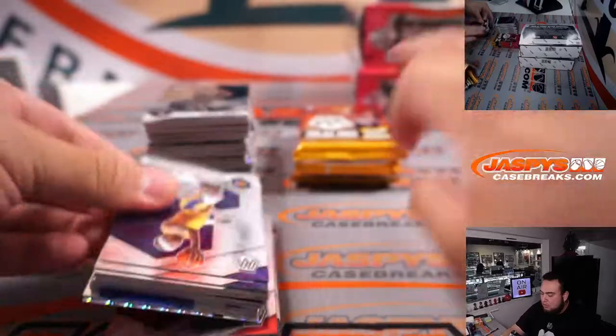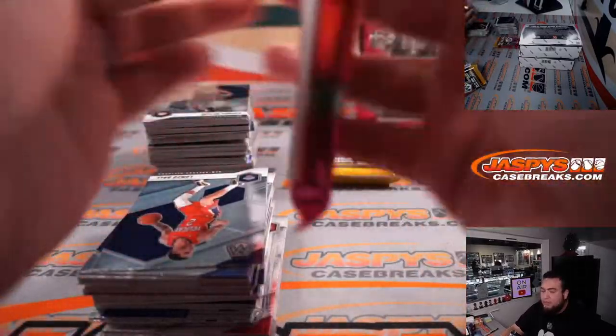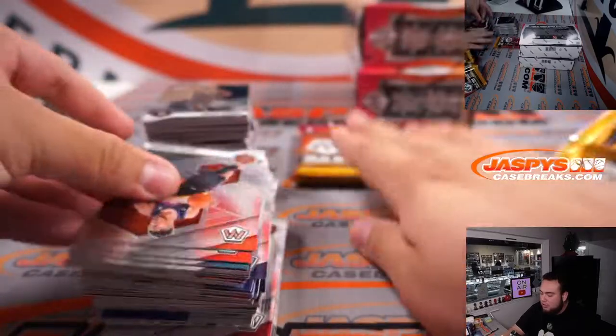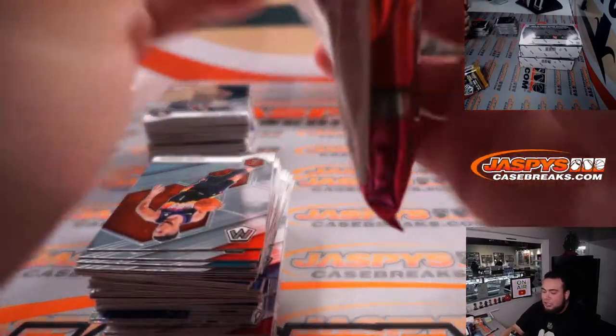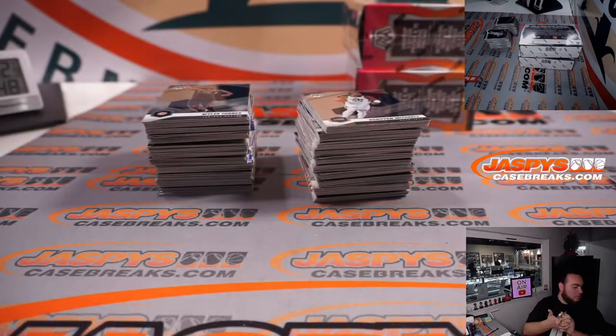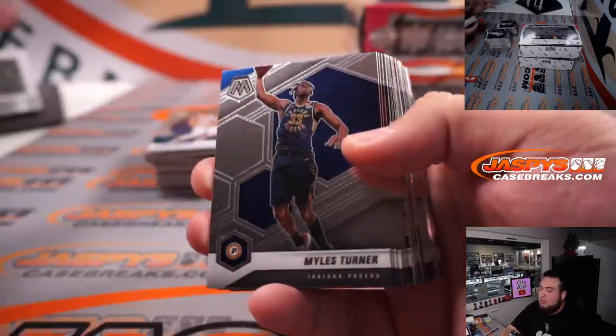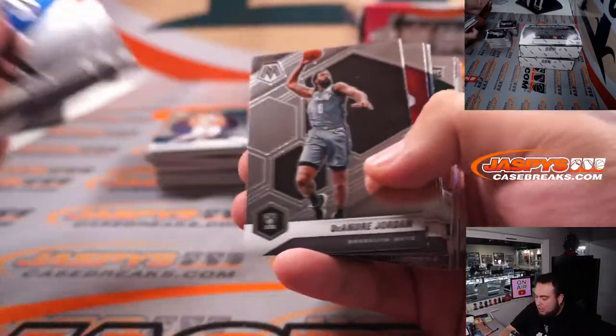Alright guys, so this will be the first box here. So you got 3 chances at 3 different autographs, color parallels, silvers, potential stained glass, Genesis. So let's see what we got here, guys. Good luck.